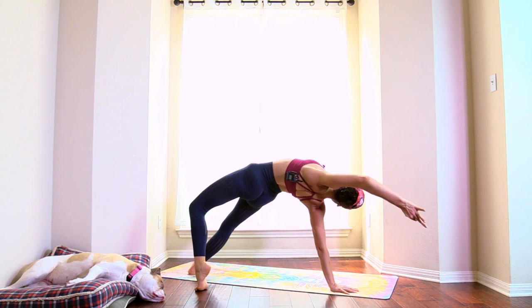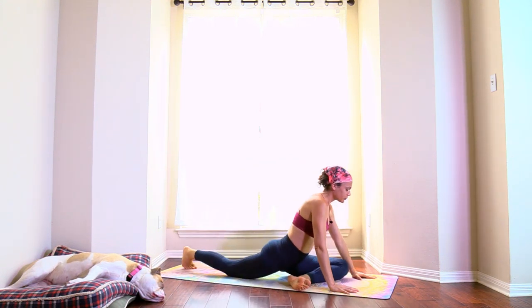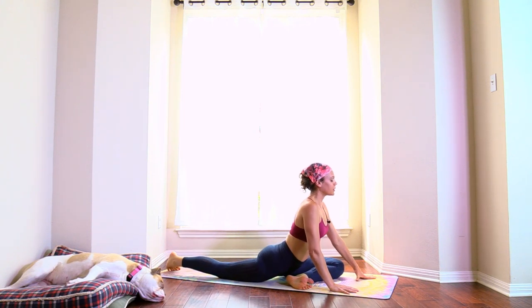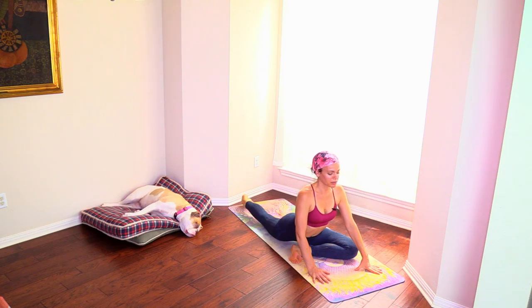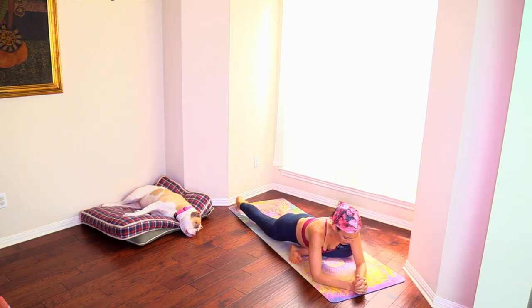Lift, lift, lift. Open, open, open, pigeon. Level the hips, square the hips, lengthen the spine, lift the rib cage, keep the spine elongated, lower down, breathe into your hip.